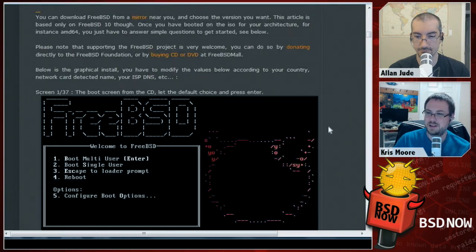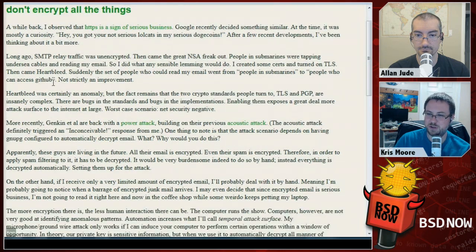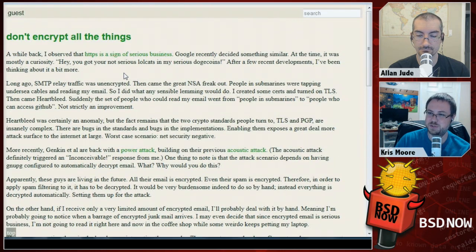Okay, next up, Ted Nginx has posted something this week about don't encrypt all the things. A couple of interesting blog posts from him about encryption. He talks about how Google recently started ranking sites with HTTPS higher in their search results, and then reflects a little on how sometimes encryption does more harm than good. After Heartbleed, the ones who might have been able to decrypt your emails went from just a 3-letter agency to any script kiddie. Ouch.